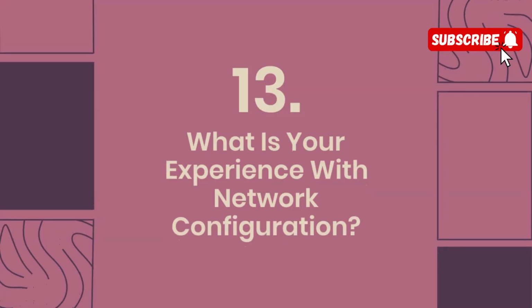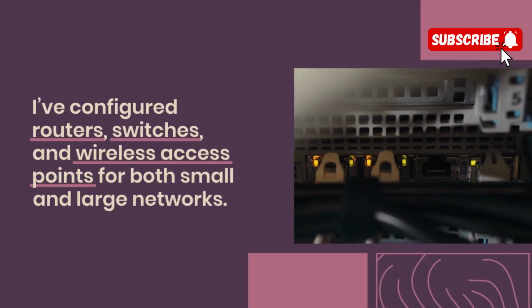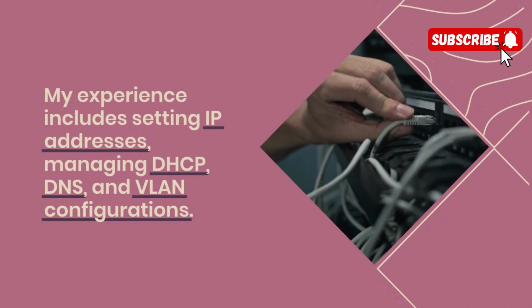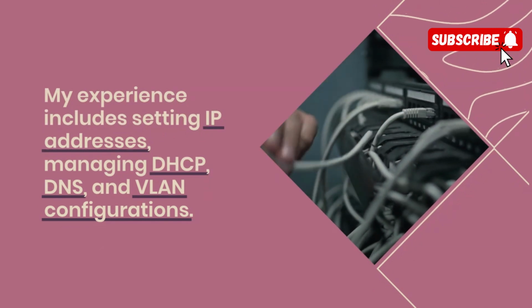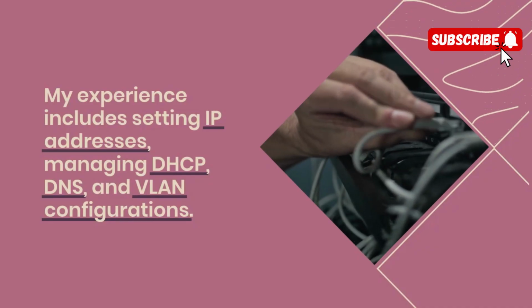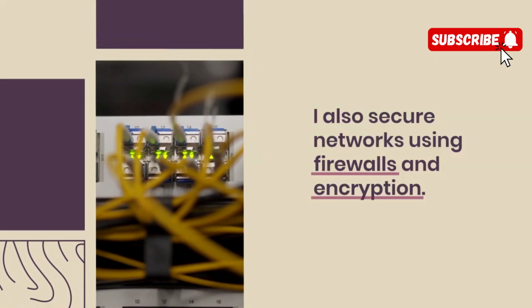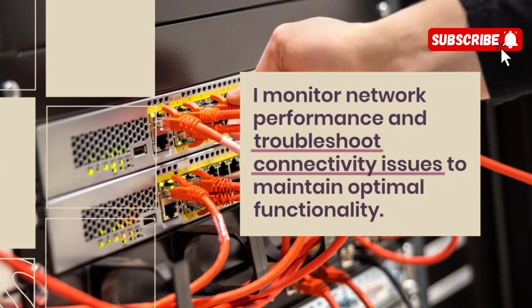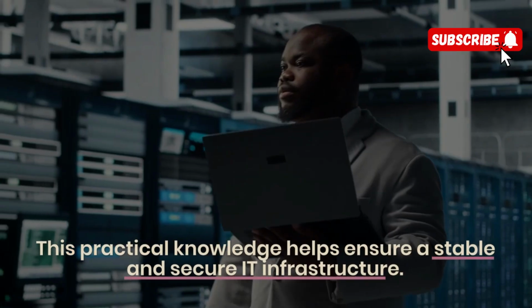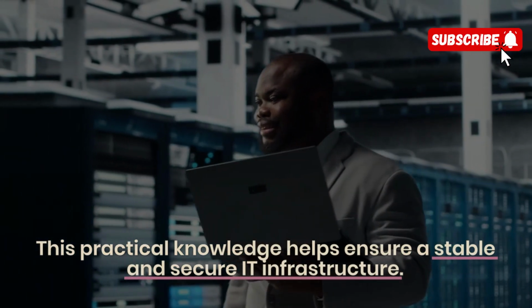13. What is your experience with network configuration? I've configured routers, switches, and wireless access points for both small and large networks. My experience includes setting IP addresses, managing DHCP, DNS, and VLAN configurations. I also secure networks using firewalls and encryption. I monitor network performance and troubleshoot connectivity issues to maintain optimal functionality. This practical knowledge helps ensure a stable and secure IT infrastructure.